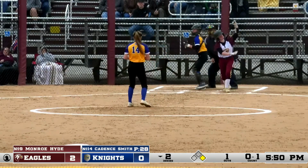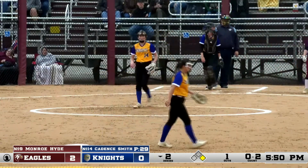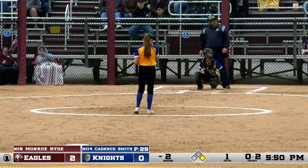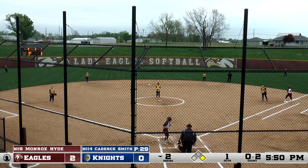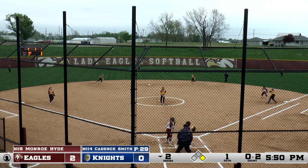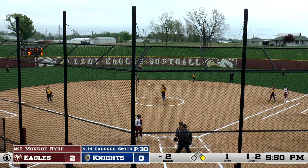Second pitch. Swing and a miss for strike 2. And now with an 0-2 count, 1 out on the board. Monroe Hyde looking to battle back. Pitch low and inside for ball 1, count 1-2.